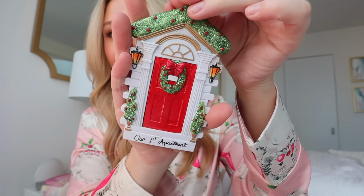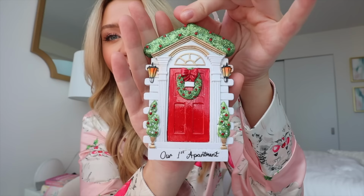And then I saw this one, and I think this one is my favorite out of all of them. She's just so cute. It's a little front door decorated for Christmas, and I got it customized to say our first apartment. I love this so much. I think it's so special that we're spending our first Christmas together in our first apartment, which is our first apartment ever together. So I obviously wanted to remember it and have a cute little ornament. So those were the three ornaments that we got.